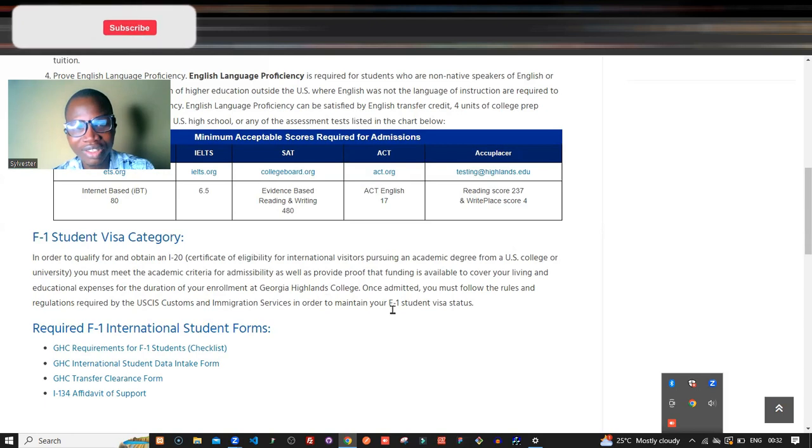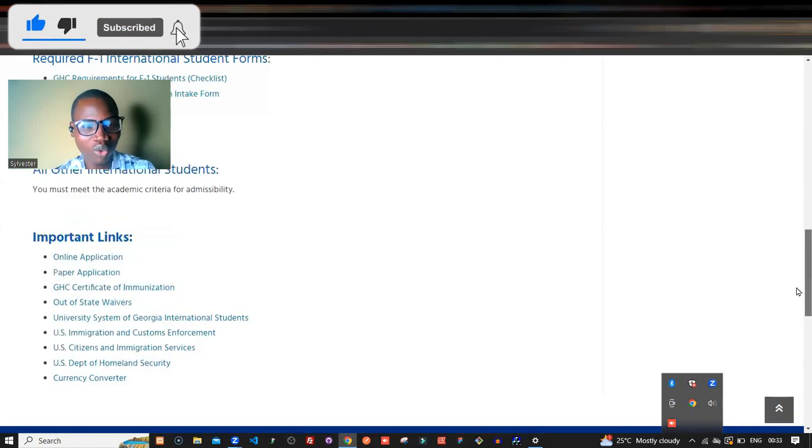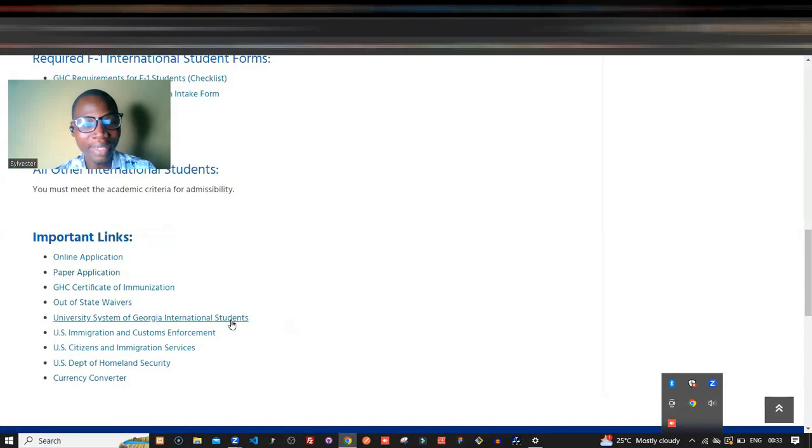Okay, so having seen all of this information, the requirements, these are general requirements. You can also scroll down and see if you want to fill the paper application. But the paper application should not be applicable to you as an international student. Make sure you fill everything online on the portal.